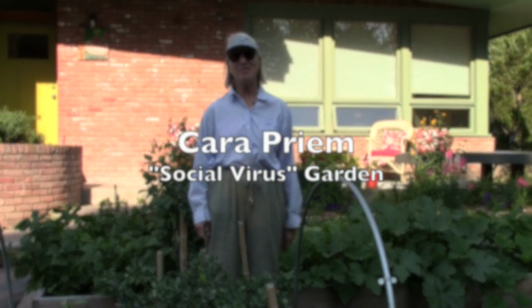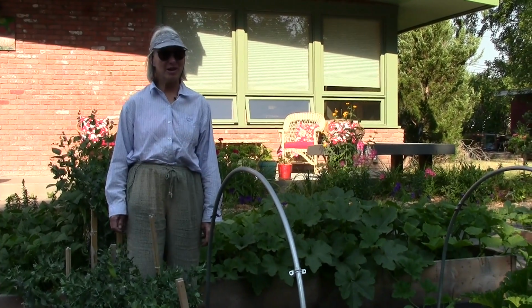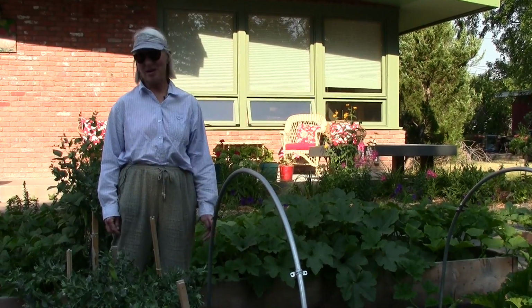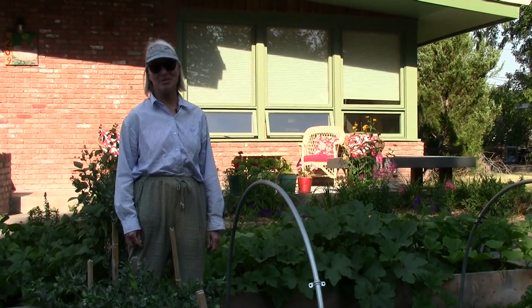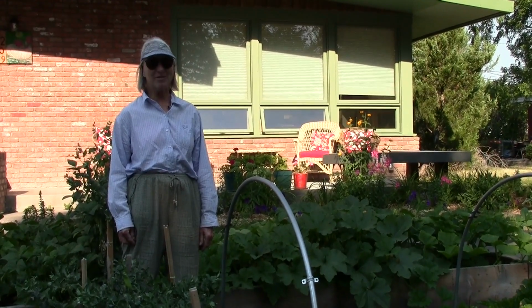My name's Cara, and I live at South 3rd Avenue, and this is the third summer I've lived here. The first summer I grew out of buckets because we were remodeling the house. And then the second summer I had 4 raised beds, and this summer I have 6 raised beds and 1 bed in the backyard, so we're gradually getting there. You have beds in the front yard. I have beds in the front yard, yeah.